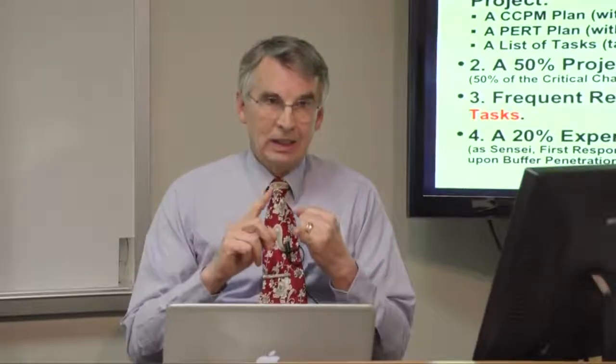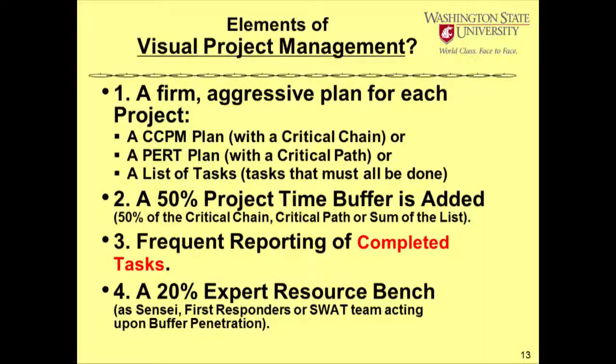This can be a simple plan. It can be a PERT diagram. It can be a CCPM plan, or it can be a critical chain plan. It could be just a list of projects you need, things you need to do, a list of tasks that you need to do to get yourself on vacation. Okay, that's all you need. But it needs to be a firm and aggressive plan.